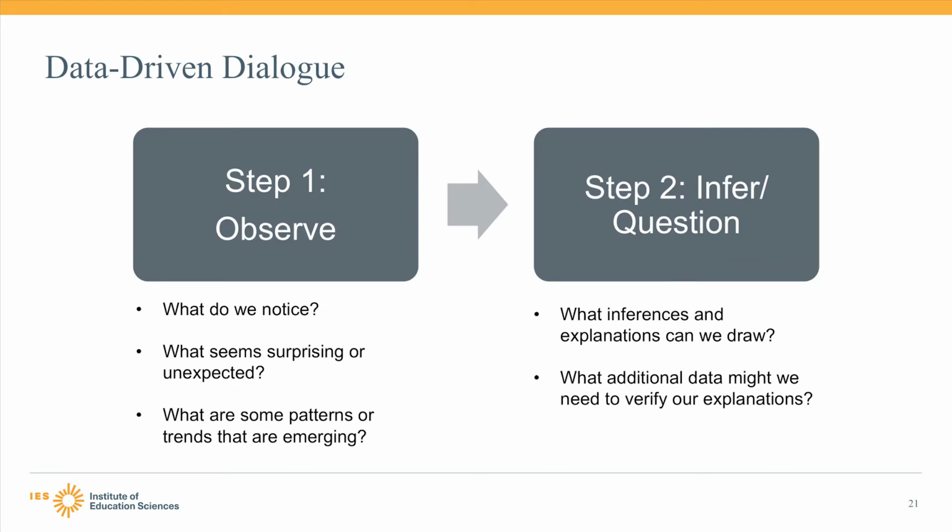We also used a condensed version of a data-driven dialogue protocol, which is a really useful tool as you're actually looking at data. So different from the whole data inquiry process, this protocol is just when you're in that step where you're looking at the data. So we use this tool in our work with Tiverton once we had our data to examine.